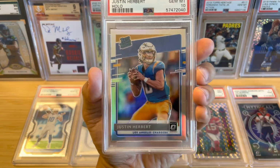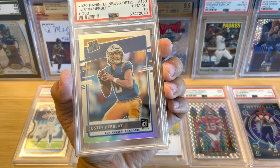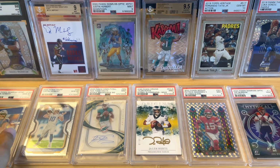These are going for anywhere from $1,000 to $1,500. So just a really, really awesome card. I will probably end up keeping this one, adding that to the PC.